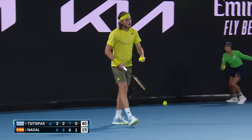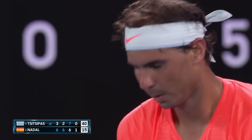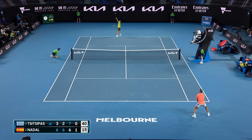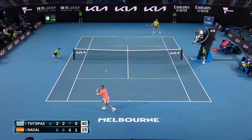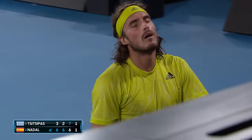I think the freedom that Tsitsipas is now playing with, there's an extra depth on his shots that's really helping him as well. Smashing the ball, almost half volleying those Rafa forehands. One game. Hitting with freedom, isn't he?